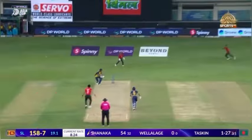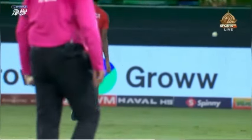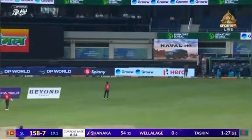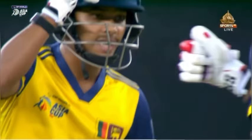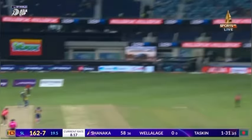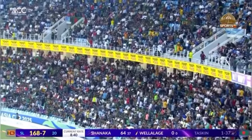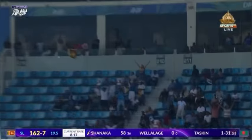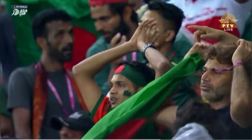Brought down on the offside. Gets that away. Scooped on the leg side for 4. Beautifully played. He's got some talent. He can do no wrong. Has he got hold of that enough? He's hit it for 6. It's a magnificent shot to finish the innings. He would have loved a few more of those, I'm sure, on the early deliveries of this over. But he's finished on a high.